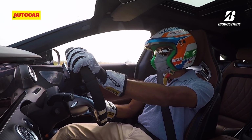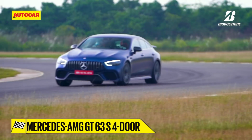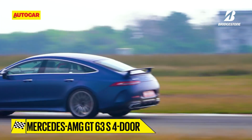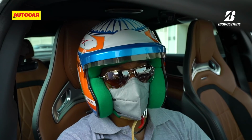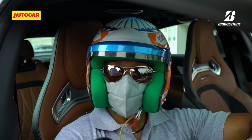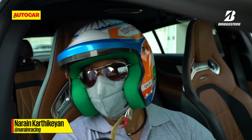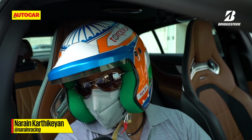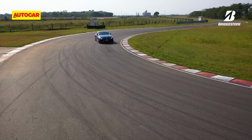I would say that dynamically it's on similar levels to the M8. Lot of front end grip, so you can place the car quite easily into the corner. I think this car is a little bit softer than the M8, so rides the bumps slightly better, but it gives away a significant amount of performance as well. Nevertheless, it's an AMG car, you can't go too wrong with it for sure.